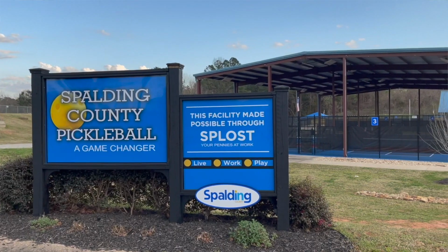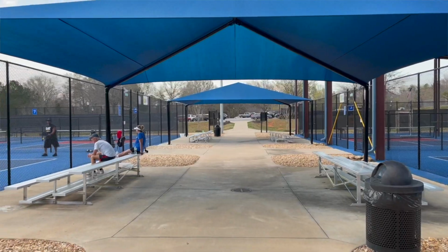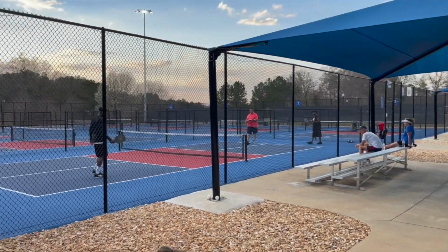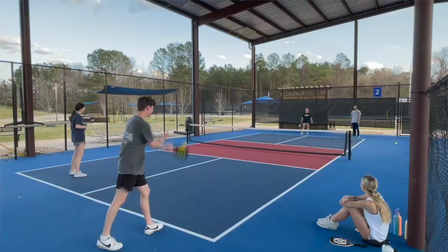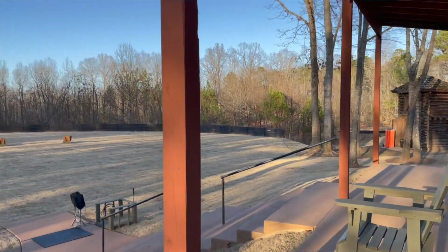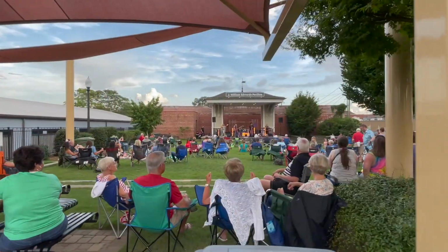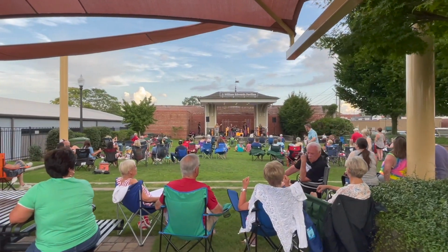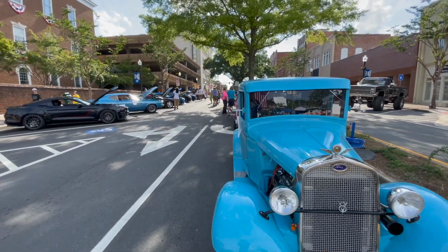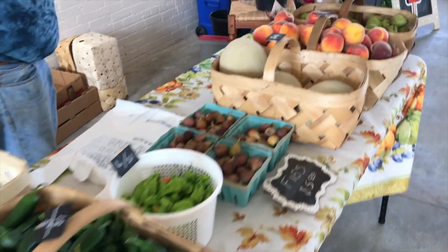If you haven't heard, pickleball is fast growing. If you're into that, the Spalding County Olympic Park with 18 more courts is ready for you, and it's only 10 minutes away. Also a short drive away is the Cherokee Rose Sport Shooting Club. Griffin is always having different entertainment events throughout the year, such as small intimate concerts. Sometimes they even close city streets for weekend car shows. You'll enjoy local farmers markets as well.